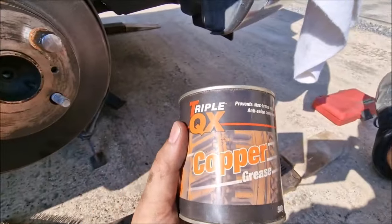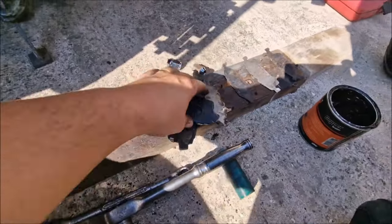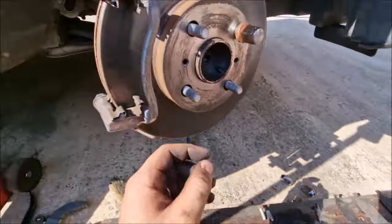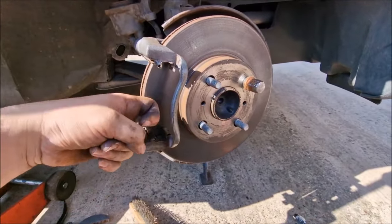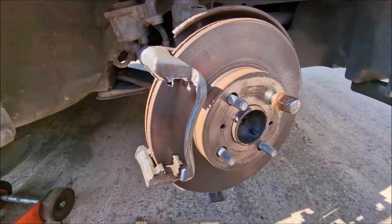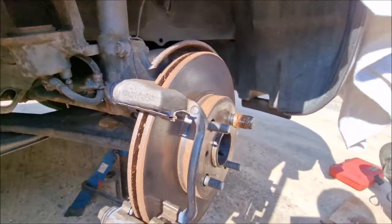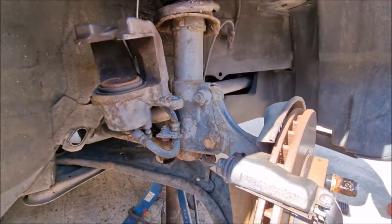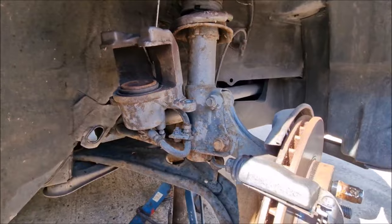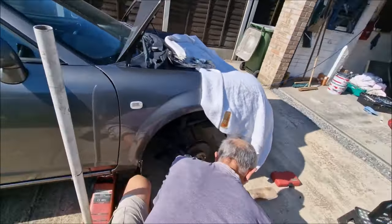Make sure when you're putting it all back together, copper slip grease on all your nuts, on your pad shims, on your carrier, everywhere apart from, remember, anything that touches the brakes. You don't want copper slip on anything that involves braking. I've also got my kit out to bleed the brakes, because that will be something we need to do. I need to wind that caliper back a little bit and get it all put back together. So that's all done, that's all nice and clean and tidy.